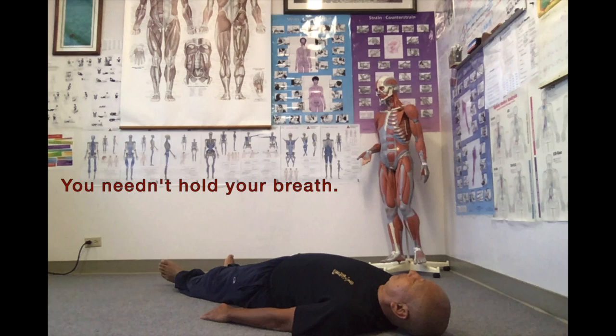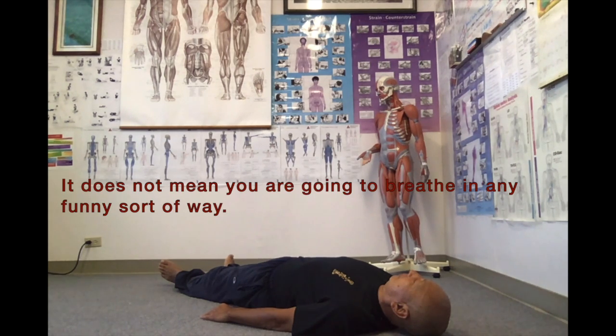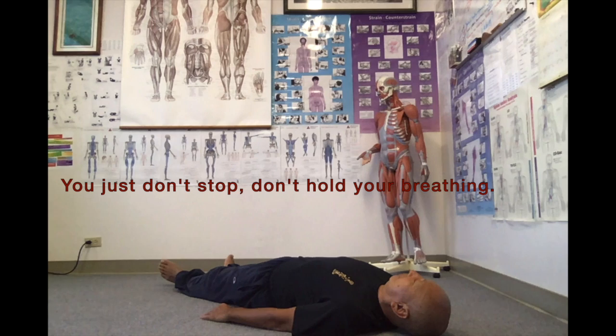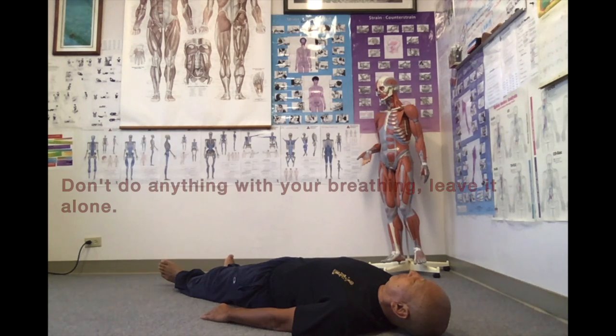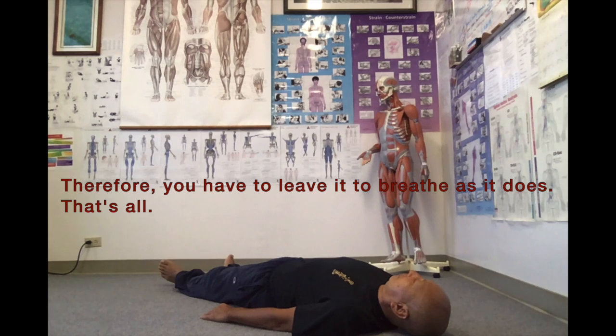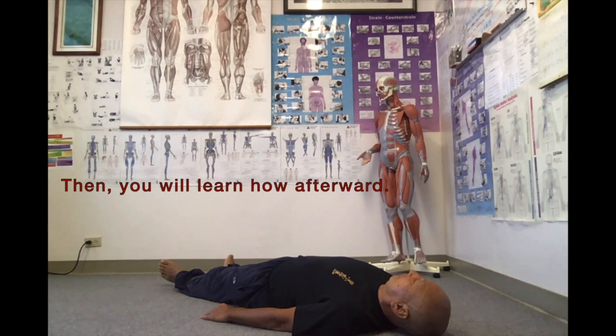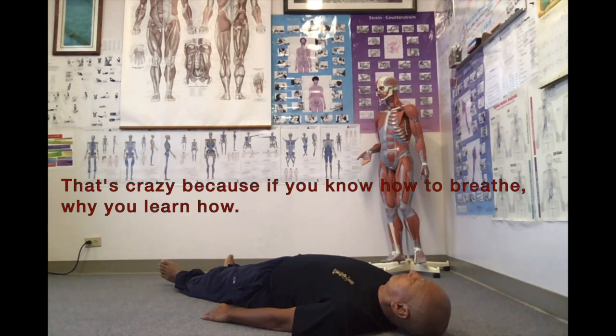You needn't hold your breath. Can you look at your pupils where they are without interfering with the breath? It does not mean you are going to breathe in any funny sort of way. You just don't stop. Don't hold your breathing. Don't do anything with your breathing. Leave it alone. Don't breathe if you don't know how. Therefore, you have to leave it to breathe as it does. That's all. Then you will learn how afterward. That's crazy, because if you know how to breathe, why learn how?